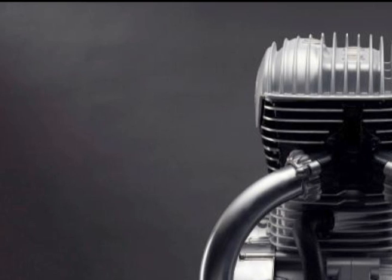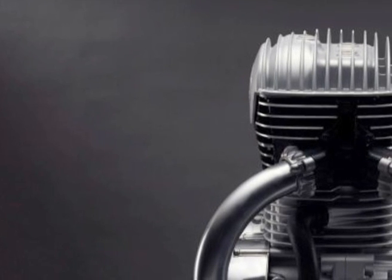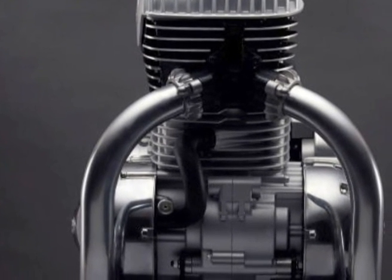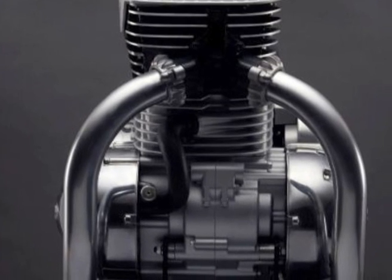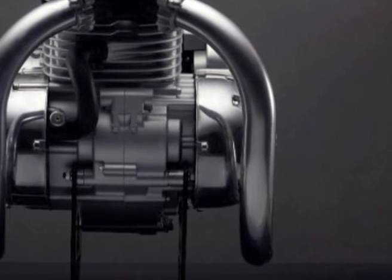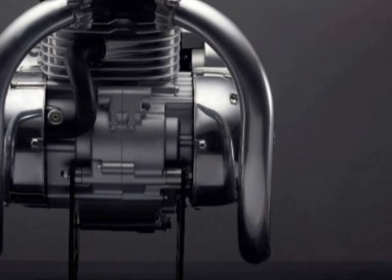We expected a JAWA 350 OHC model that launched in Czech countries, but this JAWA model is way more classic than the OHC models. It looks more like the old two-stroke JAWA 350. A lot of JAWA enthusiasts are waiting for its launch. We can expect the bike in mid-2019.